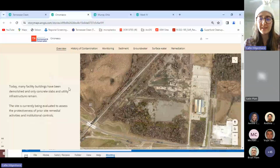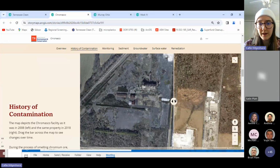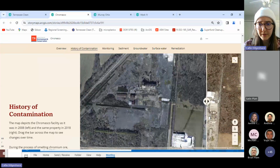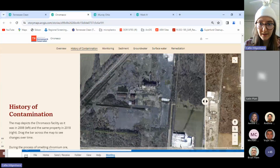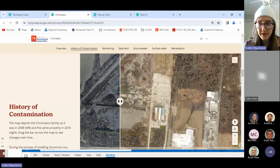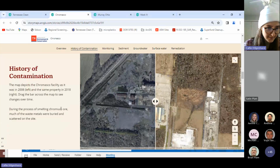Okay. But yeah, Chromasco looked a lot more industrial when it still had buildings on it. So my idea with this slide is to show the present, well, I guess this is 2018, so the near present, and the past, so you can contrast the way that the site used to look and the way it looks today.